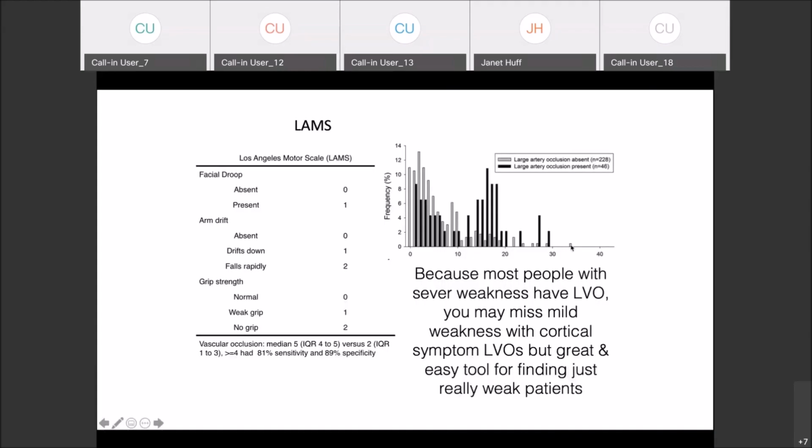Sorry, I'm going to go back. Right here, most people with large vessel occlusion do have severe weakness, right? But not vice versa. Look at all these patients with large vessel occlusions with NIHSS scores of like 5, 6, 7, 8, 9, 10. Look at all this. So close to half of LVOs had an NIHSS less than 10.